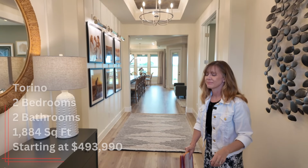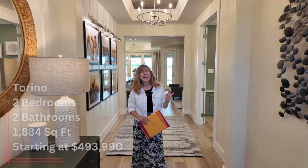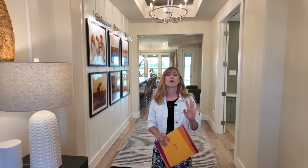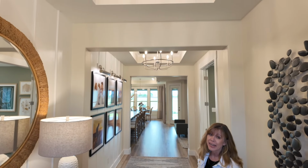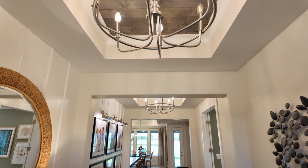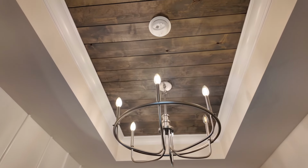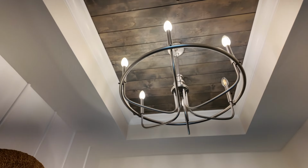All right, so we are in the first model, Patrice. Yes, and this is the Torino, and it's 1,884 square feet, 2 bedrooms, 2 bath, perfect size. But take a look. Obviously, this has about $80,000 worth of upgrades in it. Yeah. So you're gonna see some things that you're probably gonna wanna do after. In fact, they will probably tell you to do them afterwards.